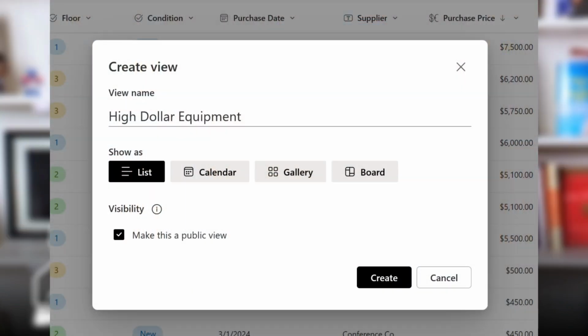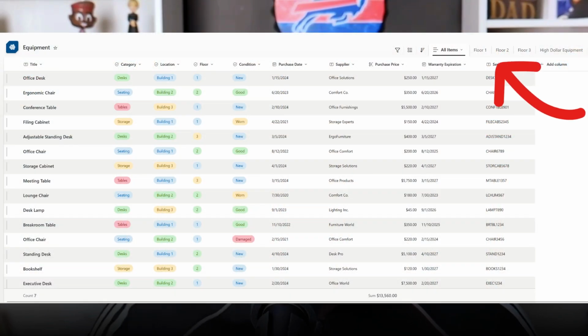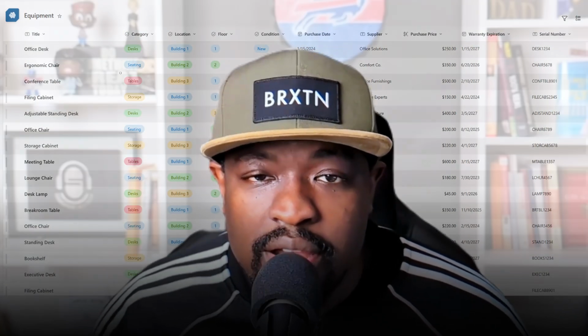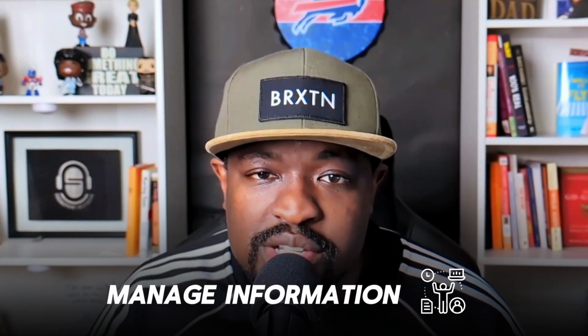Now we want to manage that information. So after Sean has got the information inside of the list, Sean thinks, you know what? We are really focused on high dollar equipment. So I'm going to create a view called high dollar equipment. This is where all of the equipment that's $5,000 and above, we keep track of. In addition, Sean thinks, you know what? There's 3 floors in that building and everybody on each floor has to manage that equipment. So let me create a view for each floor. So now Sean has 5 views on his SharePoint list. One that shows all the equipment, another one that shows high dollar equipment, and 3 more that shows what equipment is on each floor. So now this is an example of managing information via SharePoint.